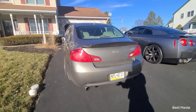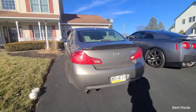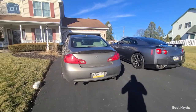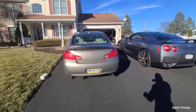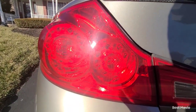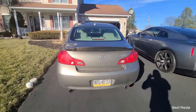So in a way, it is just the Skyline variant of that car, but with a totally different engine and chassis and everything. But one cool thing about this car is it does have the four circles right here. I guess everyone knows that. When the lights come on, it's just these two right here. So that's something that's similar to both of those.